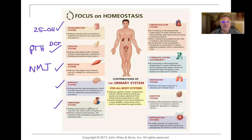The endocrine system: the kidneys participate in the synthesis of calcitriol. Again, that is the active form of vitamin D. And what else? The kidneys release erythropoietin, which we can abbreviate as EPO. And that's the hormone that goes to the bone marrow and produces more red blood cells.